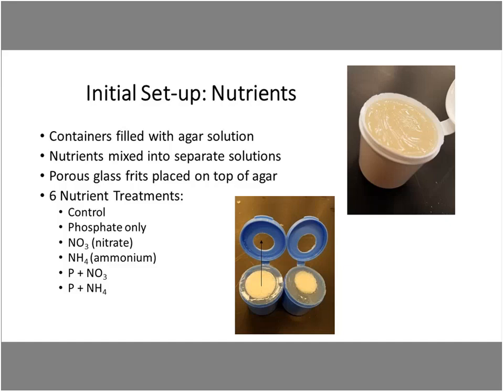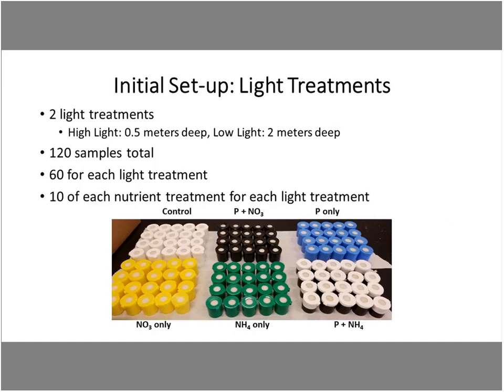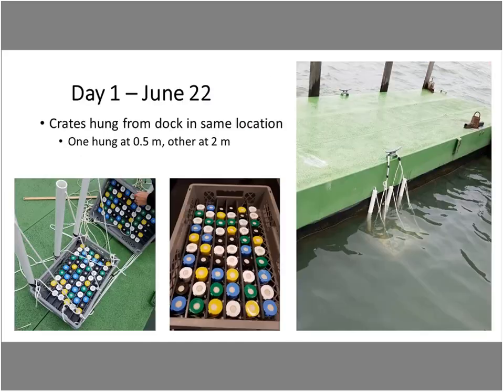And the different treatments that we used were a control, which was just water and the agar, and phosphate, nitrate, ammonium, and then a combination of phosphate and nitrate and phosphate and ammonium. Then we did two different light treatments. One was high light, which we put at a depth of half a meter, and the other one was low light, which was at 2 meters. And there were 120 samples total, and 60 were for each light treatment, so half and half. And then of the 60, 10 were for each nutrient treatment.